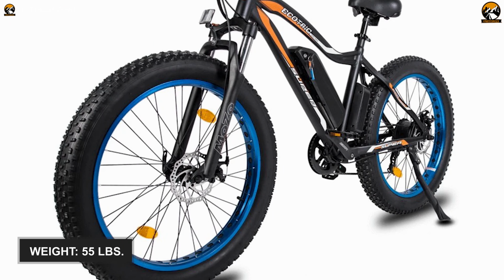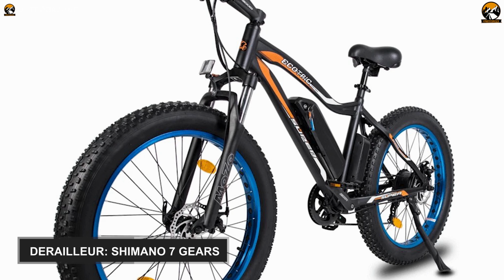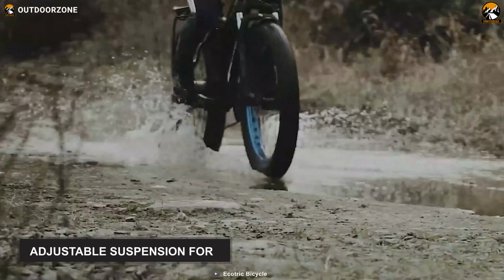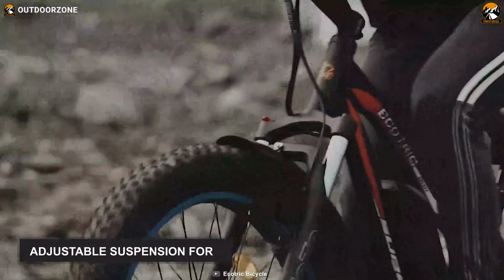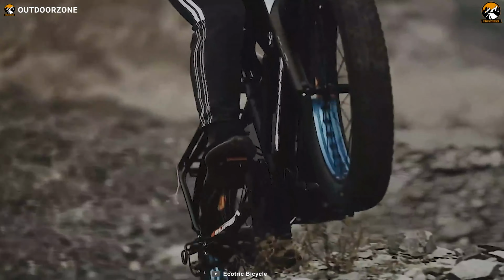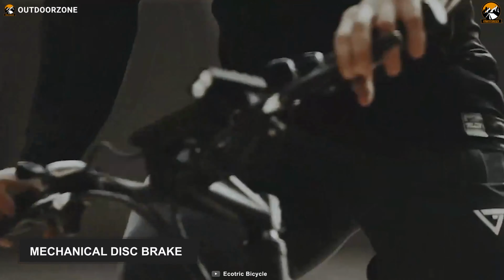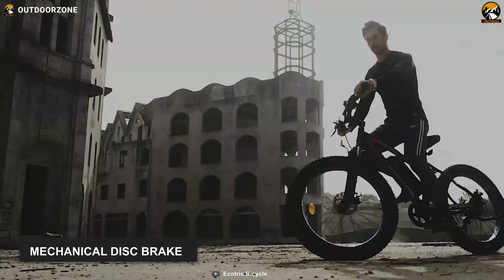This 55-pound e-bike also boasts Shimano's 7-speed derailleur to level up your riding experience. In contrast, its adjustable suspension fork will deliver you a smooth and comfortable riding experience on all terrains. Last but not least, this electric bike contains 26-inch fat tires, which offer excellent traction, and the bike also has mechanical disc brakes, offering more control over your bike.